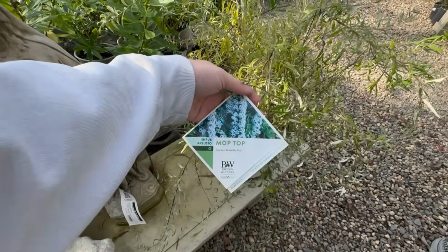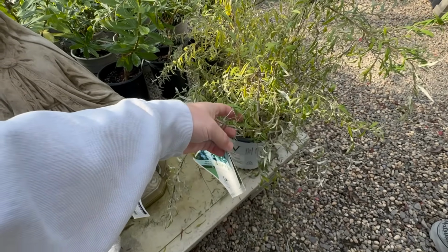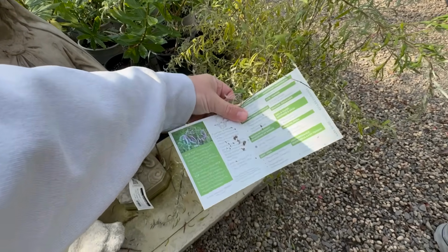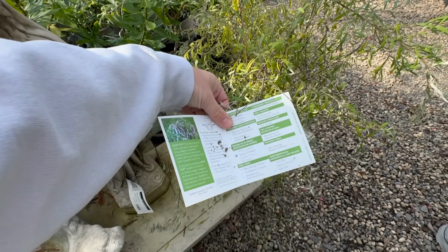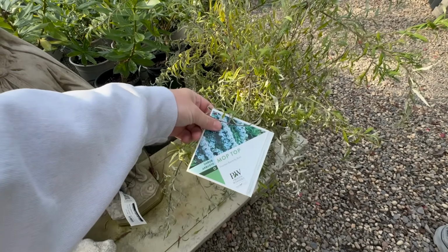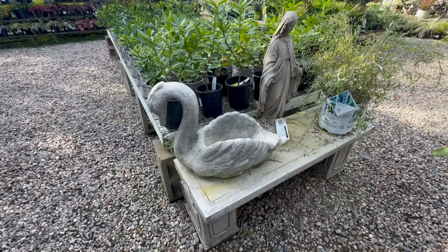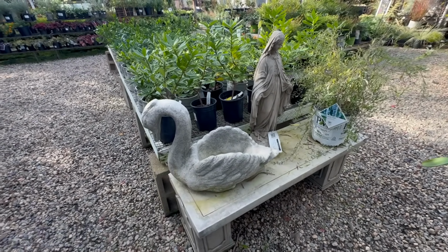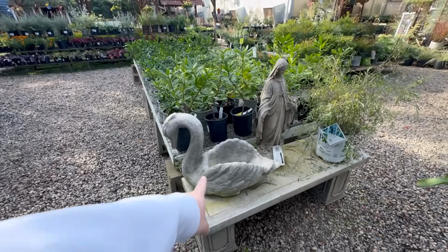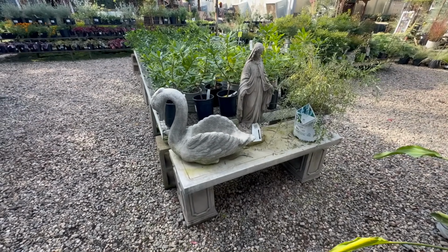Oh, hey, these are supposed to be really good. The mop top butterfly bushes. Absolutely massive, massive blooms. 3 to 5 feet tall and wide. I heard this is such a good plant. And right next to that, my swan planter is still here. One day I'll buy that. That will be in a secret garden. Actually, like on a bench, just like that would be so pretty.